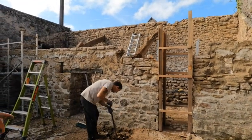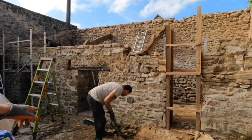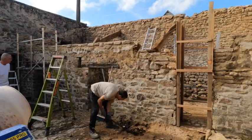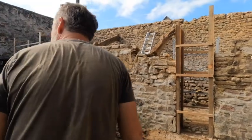I think our biggest problem at the moment is trying to get these downgrade roots out. Yeah.